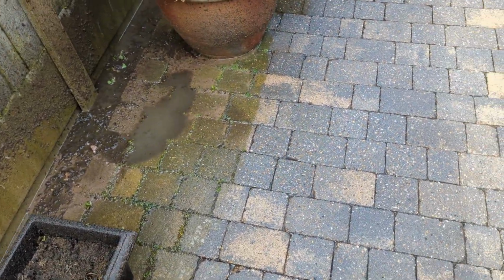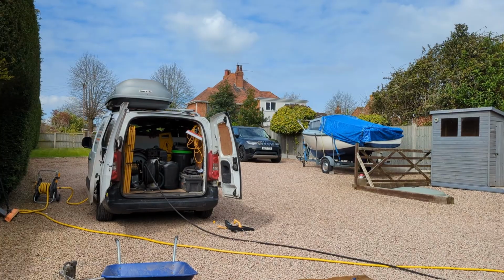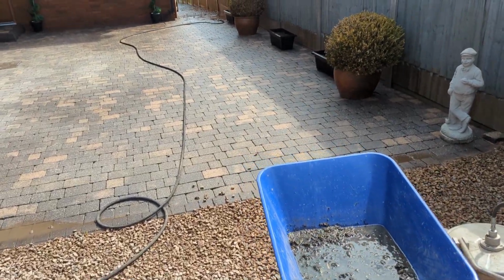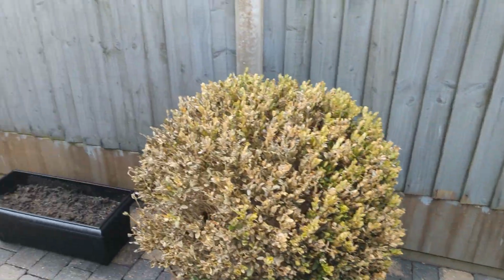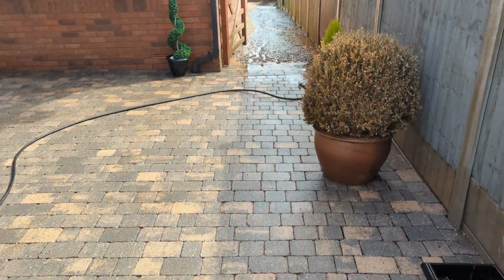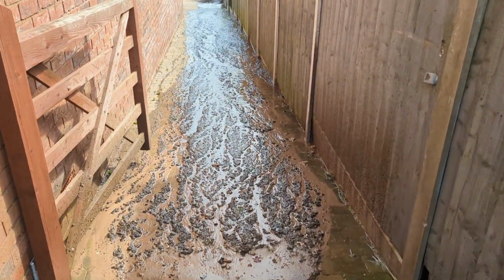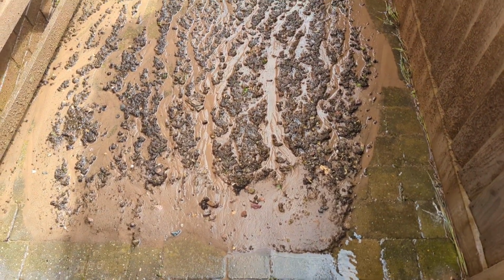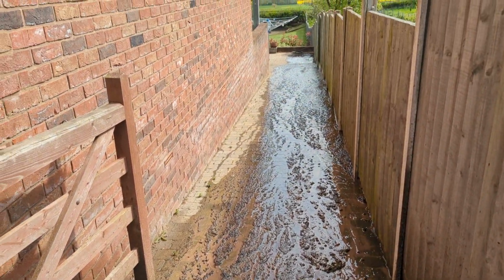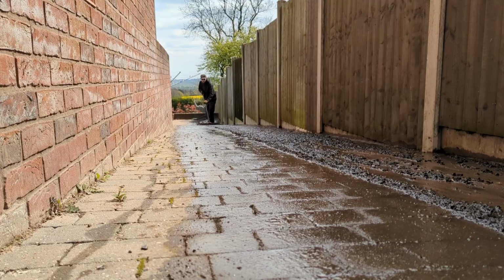It's looking good. Coming up well nice. We're going to biocide it afterwards as well. Okay, this top bit's done. All rinsed down. Looking lovely. We've got our pile of dirt going down the side of the house. I'm just going to scoop this into the wheelbarrow now, and then we can start going down the side, I guess.